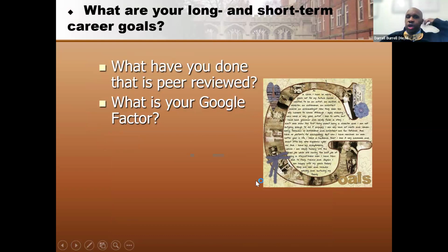So, career goals. I'm a big advocate of career goals. And again, challenging yourself. What have you done as peer review? So a lot of times when I've taught classes face-to-face, I ask my students, what is your Google factor? So when people type your name in Google, what comes up? And I always tease them and say, hopefully not open police warrants, right?